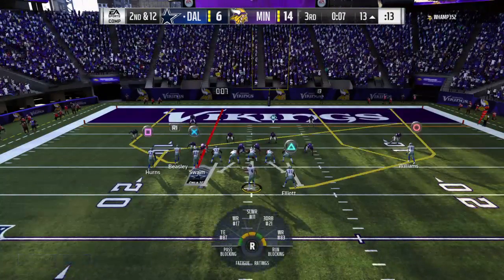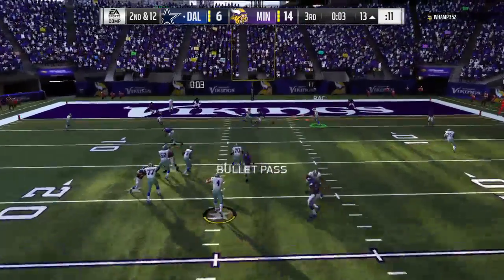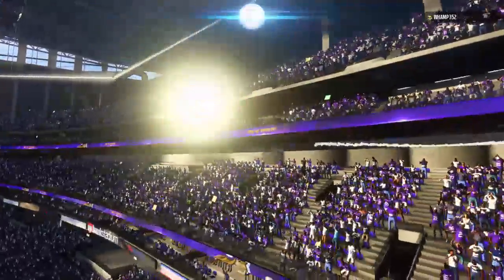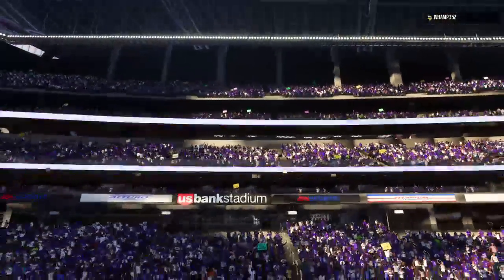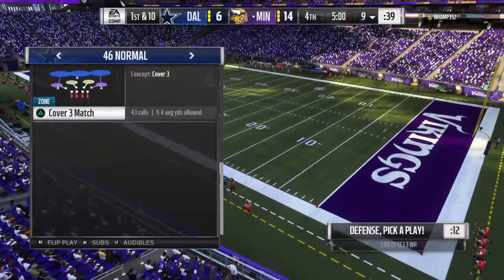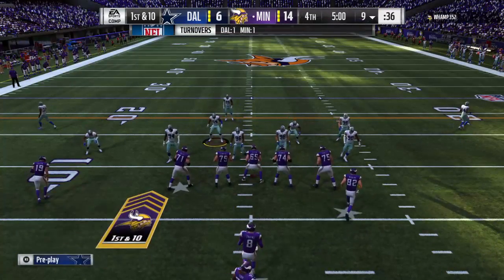Here we go, 46. 26. Second down, Prescott. Now that'll be tipped and intercepted. Xavier Rhodes with a pick. And not much on the return there. He'll take it only up to the 9-yard line. Cousins and the Vikings with a 1st and 10.